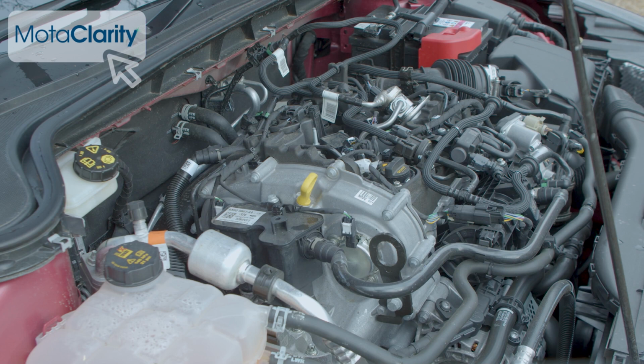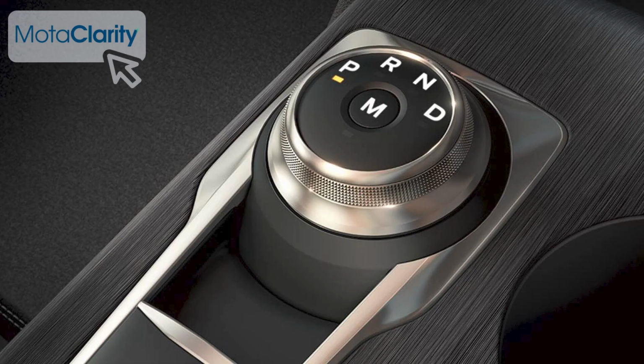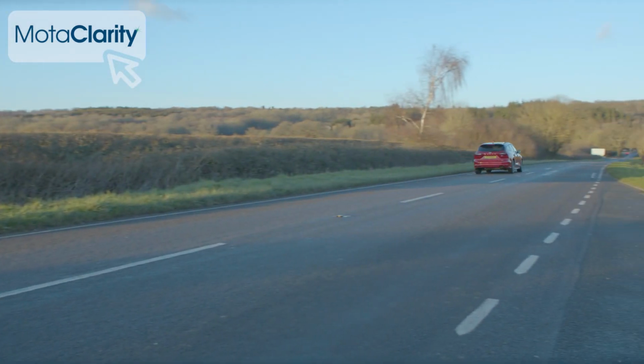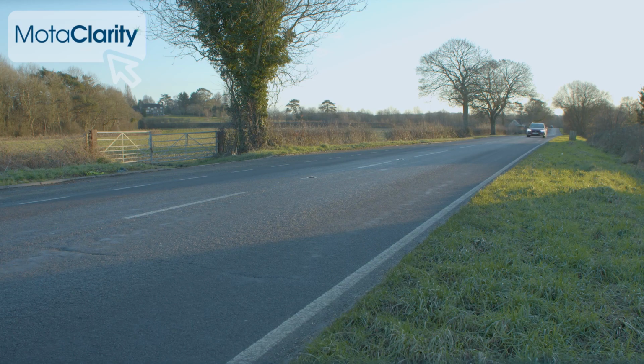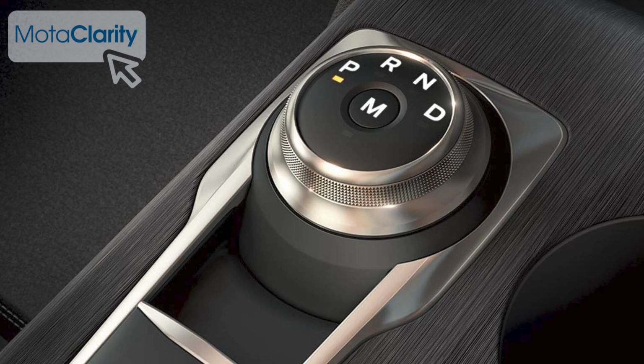Move up to the 155 PS version of the 1 litre engine, that's what we're trying here, and the mild hybrid system is mandatory, and you get the choice of manual or automatic transmission. With a manual 155 PS model, the combined fuel figure is up to 54.3 miles to the gallon and up to 116 grams per kilometre of CO2. It's 53.3 miles to the gallon and up to 119 grams per kilometre of CO2 for the auto version.